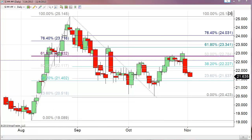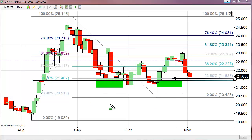Now, as far as silver goes, it is under substantial pressure today. As I said, trading off roughly a full % on the day. And the real area we need to see is just right here, 21.53. That is important, 21.40. And so if it breaks through this area, and take a look at the supportive action right in here, and then right again in here. But if it breaks through this particular area, the next real level of support doesn't come in till about $20.50.